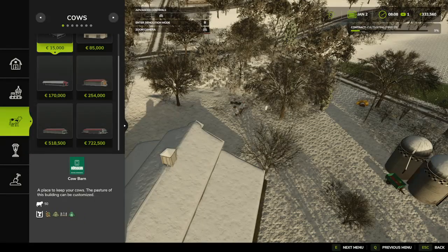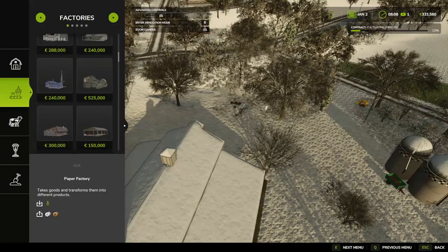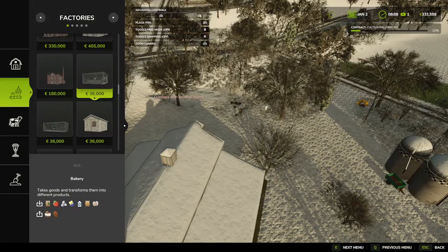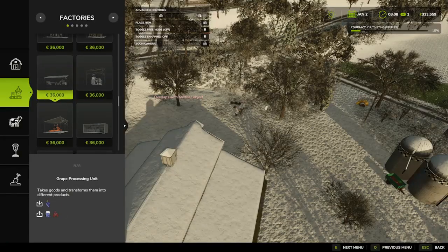So there's one. Let's see, where is it? Oh, we're in animals somehow. Let's see, there was something, like one of these. Bakery, preserved food, dairy, grain mill, oil mill, grape processing. There we are. So we're going to use this.